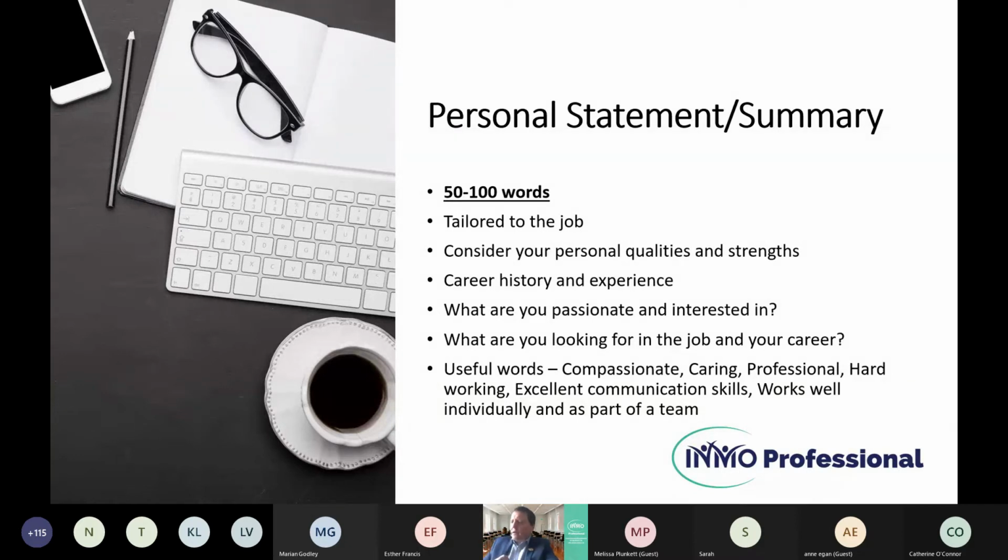One of the areas that people often ask questions about is personal statements and summaries. This is essentially just a brief paragraph that goes at the beginning of your CV. As I've just mentioned around the cover letter, sometimes people put the same information in a cover letter. It depends on your own preference. Traditionally, I haven't personally put in a personal statement. In the last job I applied for, I did put one in. It should be very short, 50 to 100 words maximum.